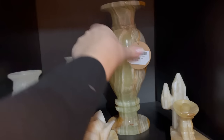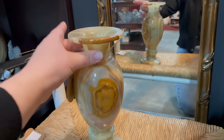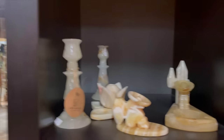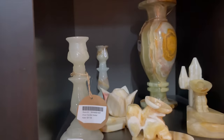Another. They're calling this one alabaster, but I'm pretty sure it's onyx. For $49.99. Oh my gosh, it's so heavy. This looks a lot like the one that we saw in the Peddler's Antique Mall in Forest. They actually have a lot of onyx in here. I love the candlestick holders. $27.99 for the pair. Those are so beautiful.